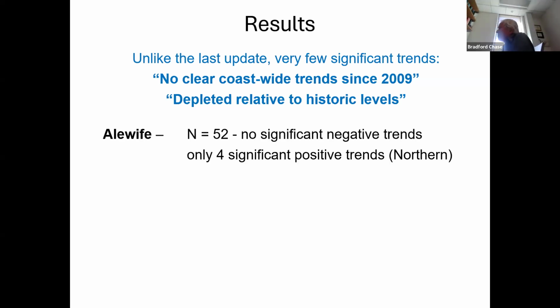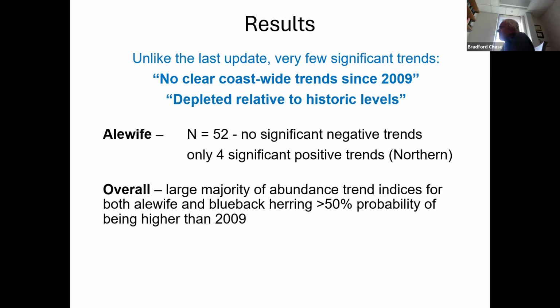For alewife, there were 52 data series looked at, and there were no significant negative trends, but only 4 significant positive trends. And all these were in Maine, where there's been a lot of restoration activity. So fairly flat response since 2009 with this assessment.